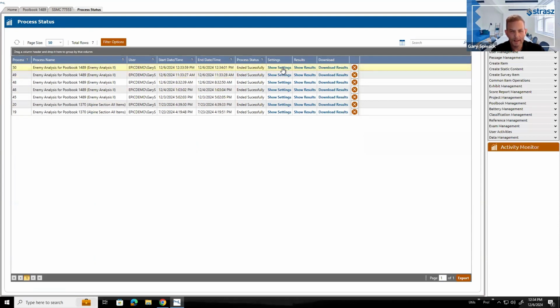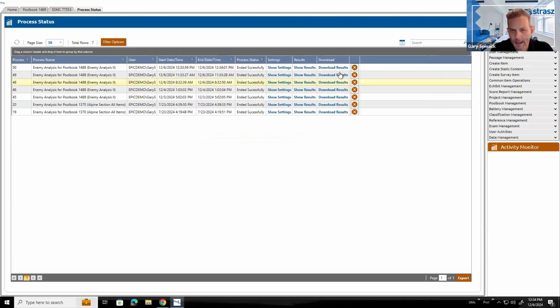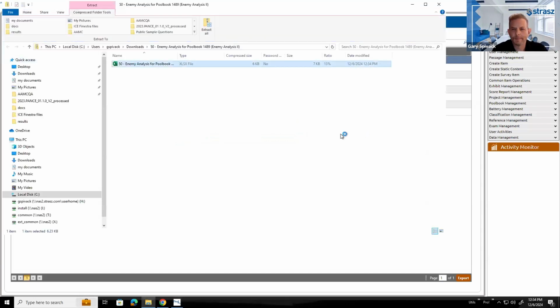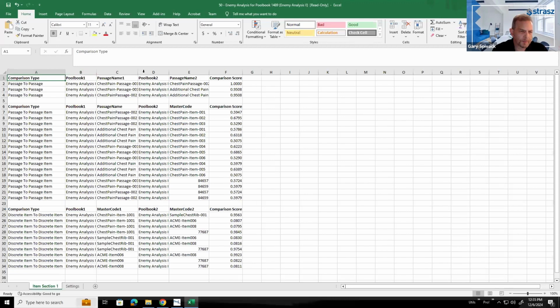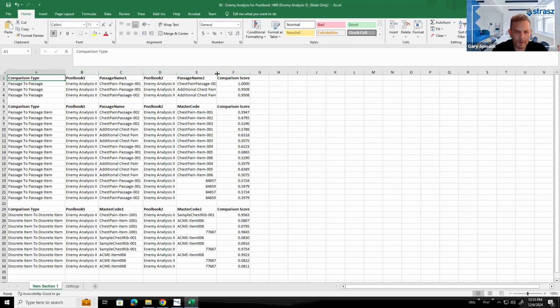If I click in a couple of these, you can see, this may be a little bit small for you guys to see, but it shows you all the different settings that you selected. And then you can download the results. So let me show you the results that are downloaded here. And so in this spreadsheet, let me just open these up so you can see these a little bit more.